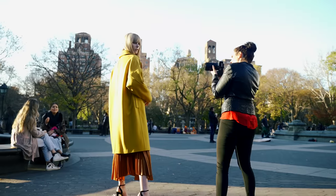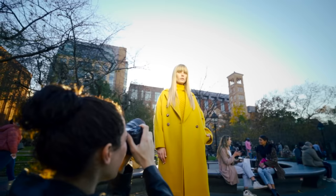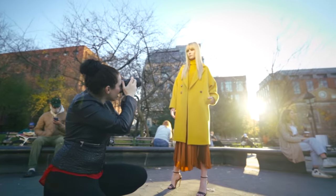Now where I was shooting, there were a lot of distractions, a lot of people, a lot of things in the environment. So what I did is I often got a little bit closer to her and also at a little bit lower angle. And that would allow me to eliminate all of those elements that weren't adding to my photograph.